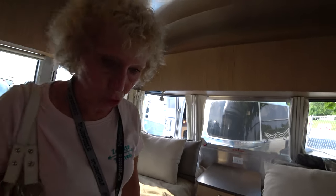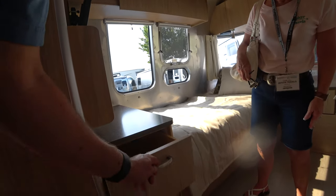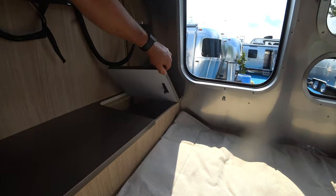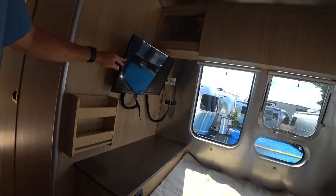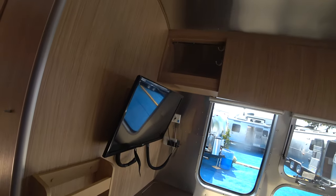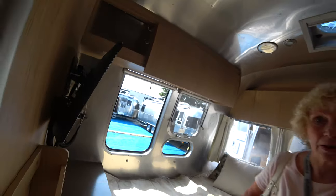More storage underneath the beds. You have a couple drawers here. And these are deep. Plus a storage compartment down there. And there is a cubby here that allows you to store things. Your TV. And I guess you would call that a hat storage. Yeah, it's got hooks.